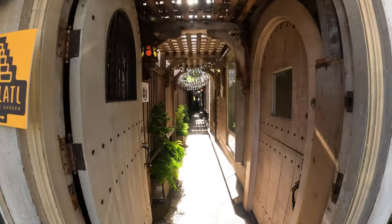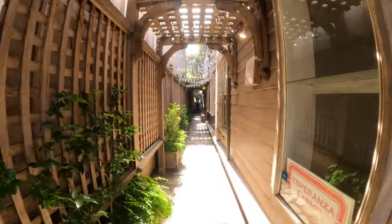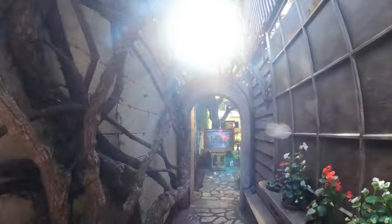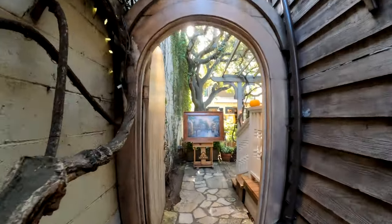All right, let's go check out this little alleyway here, which definitely makes me feel like I'm in Spain. So neat. It's pretty narrow, but it is actually pretty cool. We have some vines here and a little archway, and it looks like it leads to a little art gallery. This is so charming and unexpected. One of the things we really like about this town, you can just take a random little alleyway like this, and you never know what you're going to find when you go down it.